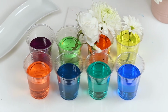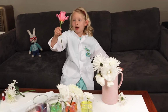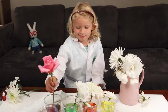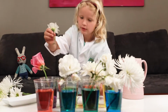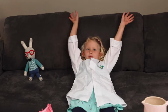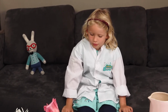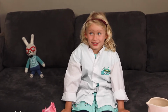Okay, who wants to be purple? I want to be purple. I think that's not gonna change. Let's see if white flowers turn into pink flowers. So now we're gonna have to wait until the flowers are ready, and I'm so not patient. I think it's gonna take like a few minutes. Hopefully it does.